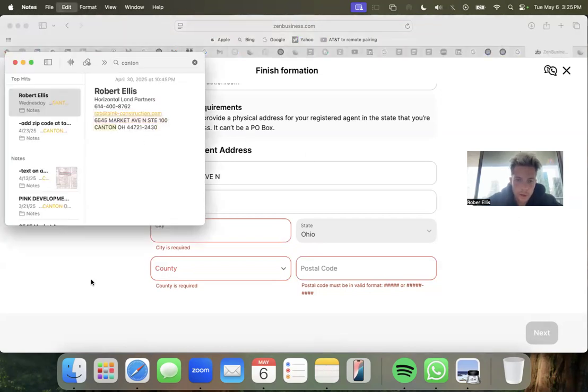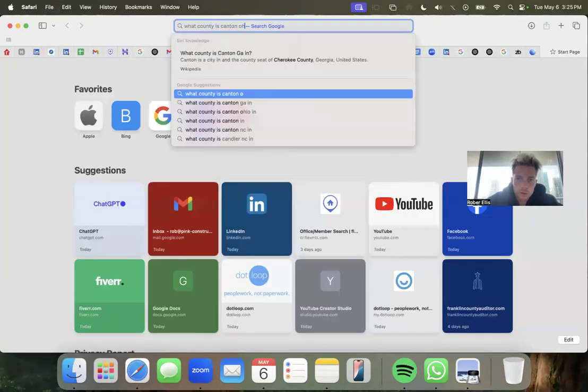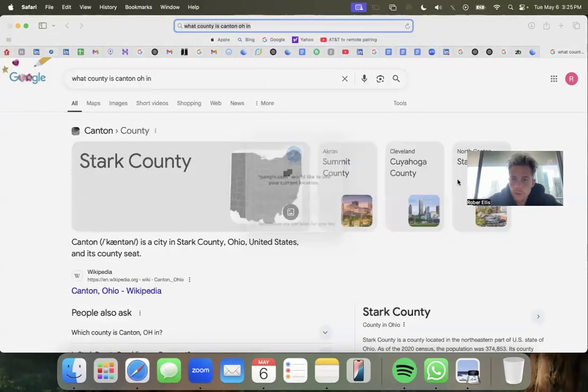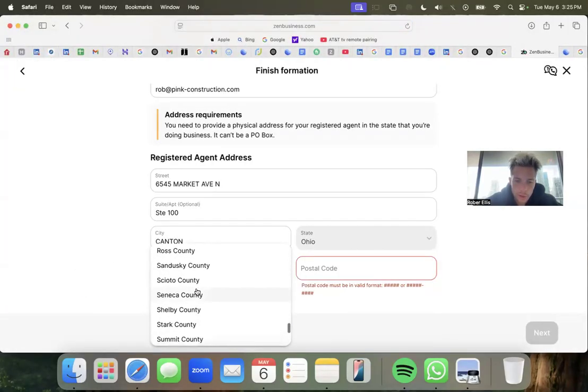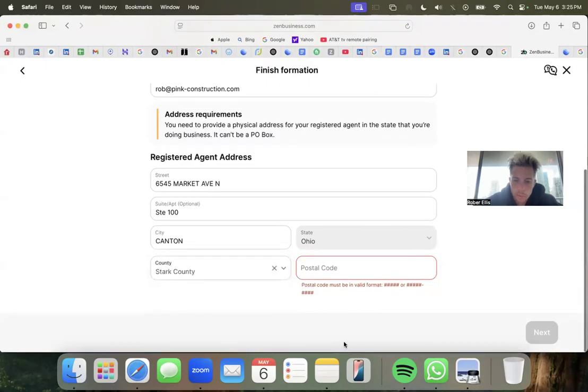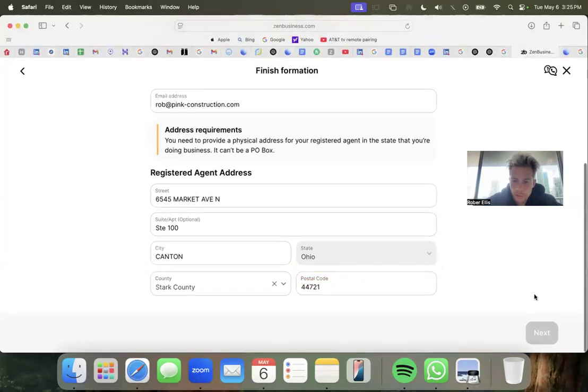So what we're doing here is creating the SPV that the subdivision will go under, in Stark County. We're creating the subdivision entity and the ownership entity of this. This is basically where we start doing business. It can't be a PO box. It's not a PO box.